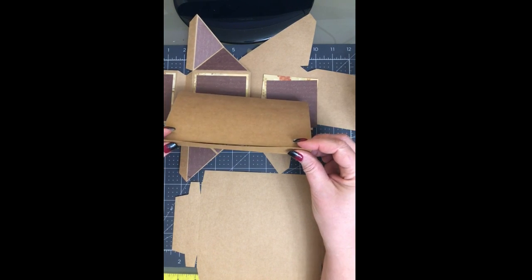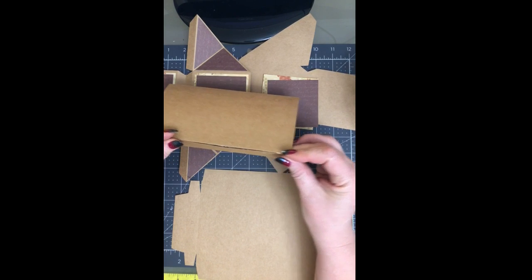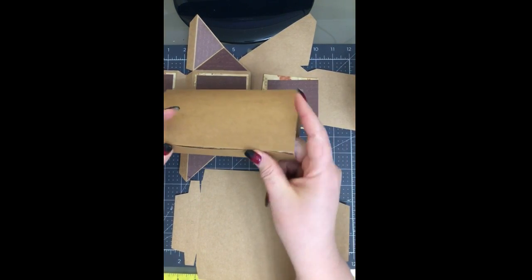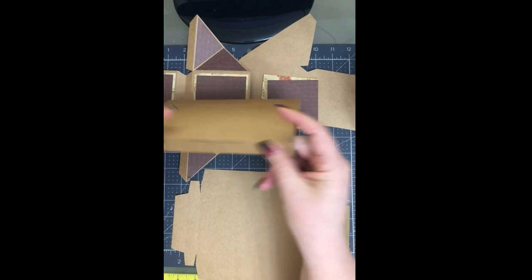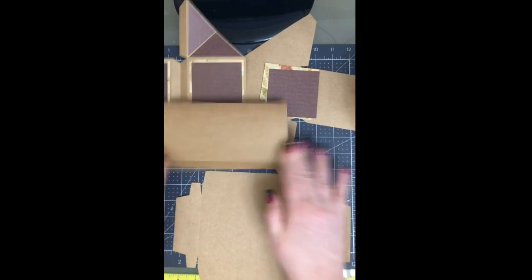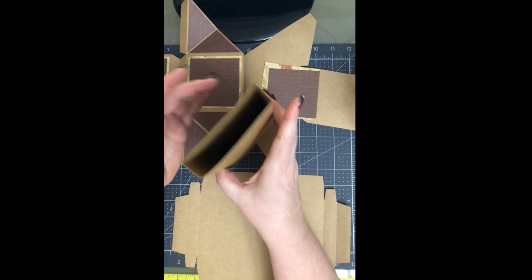And this doesn't go all the way down, guys. You're just going to bring this to the edge of that fold. And remember, all of this was mountain fold. And once you get it to stick pretty good, then you can just kind of flatten it and give it a press and let it pop back up. So it's just going to make a sleeve. That's all that's going to do.